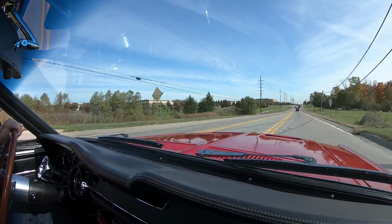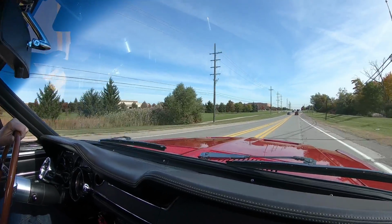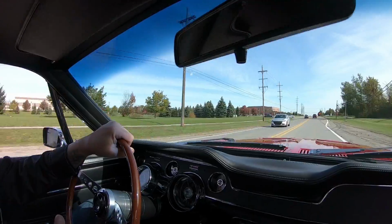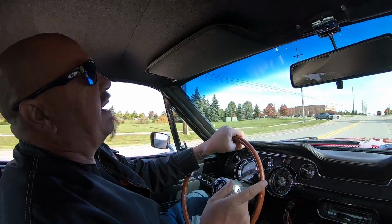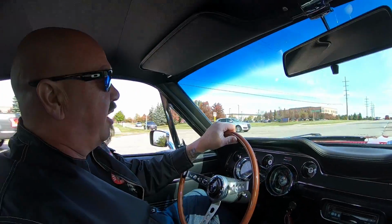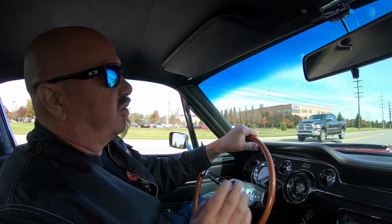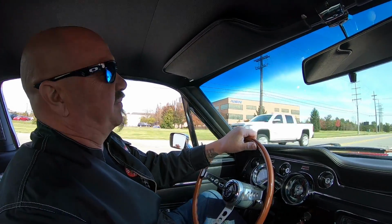Now we're about to do something nobody else in the industry does. We're gonna put this car up on the rack so you can check out the underside. Then we're gonna pop the hood, take a look at the engine compartment. We're gonna show you everything you need to see so you can make a great decision on your Mustang investment.